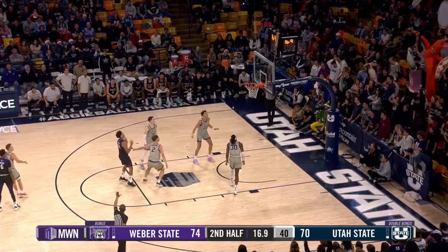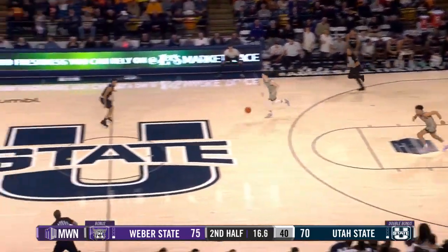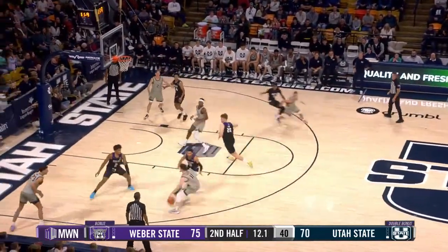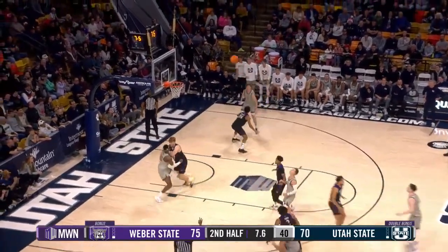Waiting, shot up and good. 2 for 2. All right, Aggies need a bucket quick. Shulga crosses the timeline, double team. Needs to get rid of it. Finally gives it to Ashworth. Ashworth pump fakes back to Funk. Funk takes the quick three.